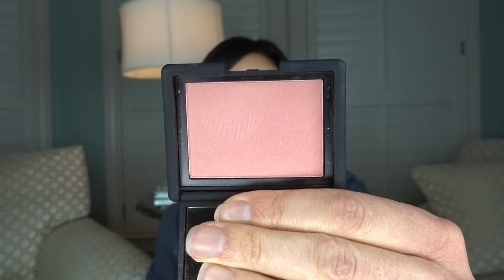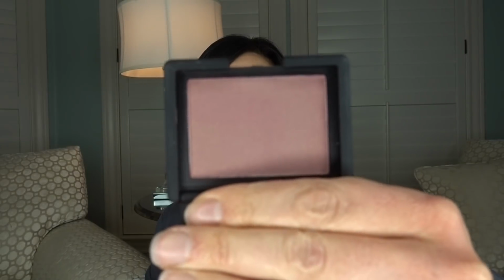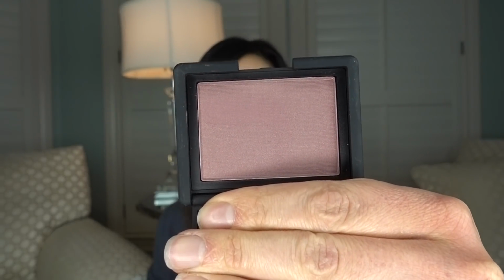Okay, moving on to blushes. My top blushes are Deep Throat by NARS, which is like a peachy, just brightening color. It's very similar to Orgasm. It's a little peachier. It's not quite as pinky, and it doesn't have the same shimmer that Orgasm has. And then the other one that I love for the winter is Sin. It's this plummy, beautiful color.